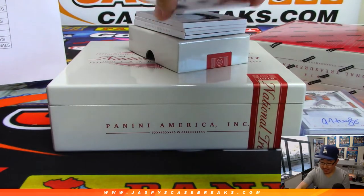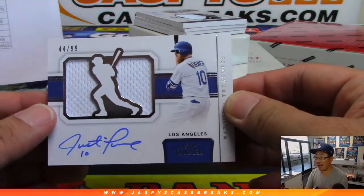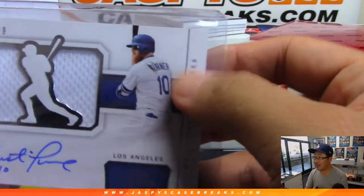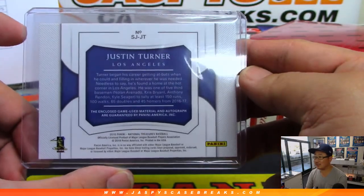Hey, Justin Turner for my Dodgers, 44 out of 99, jersey and autograph. You don't see a lot of Justin Turner out of here. Ed Aarons with the Dodgers. Had a nice week yesterday, and is continuing the streak this week too, it seems like. Justin Turner is 1 for 1 with a walk on the day. He always has that bit of pine tar right on the back of his jersey.